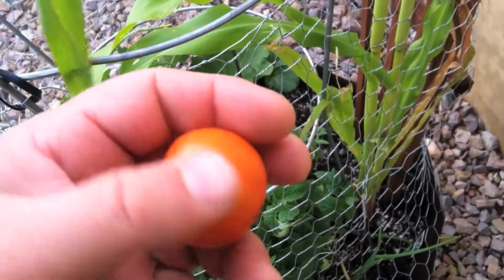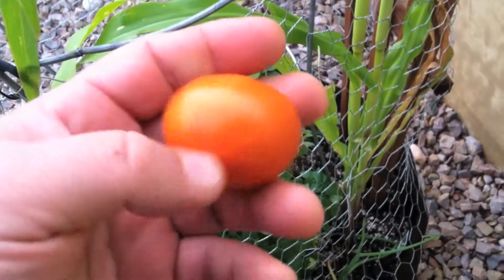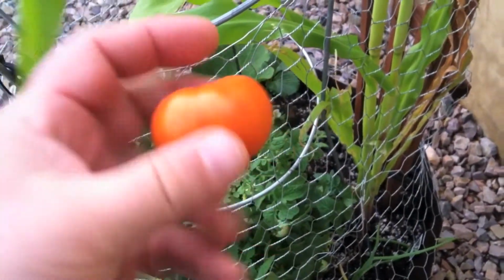I'm going to give this... It's a little hard. I'm going to give it a day in the kitchen before I eat it, and then we'll see how it tastes.